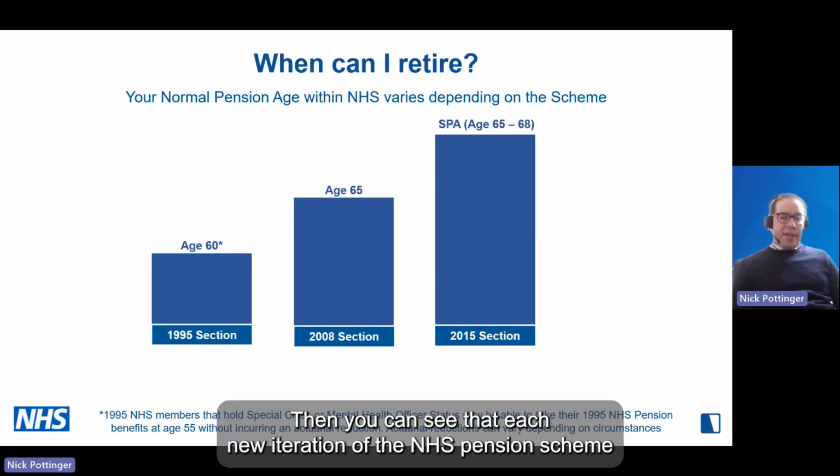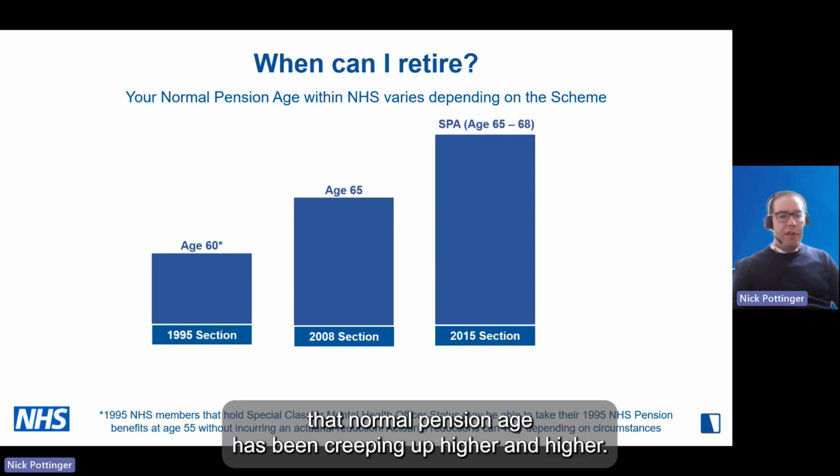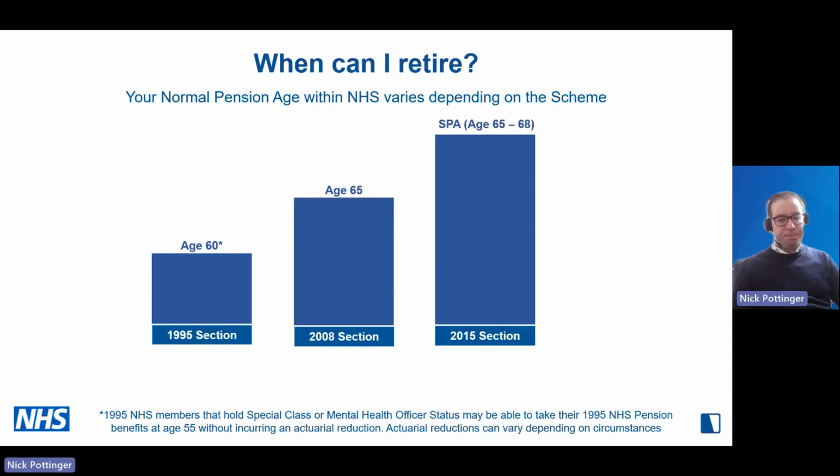So as the years have gone by, you can see that with each new iteration of the NHS pension scheme, the normal pension age has been creeping up higher and higher.